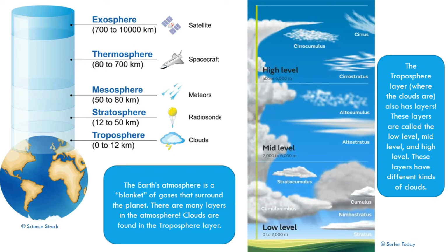When you look up at the sky, you're actually looking at the Earth's atmosphere. The Earth's atmosphere is a blanket of gases that surround the planet. There are 5 layers of the atmosphere, but clouds are found in the troposphere layer, the layer closest to the Earth's surface.